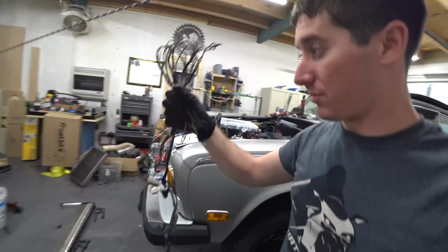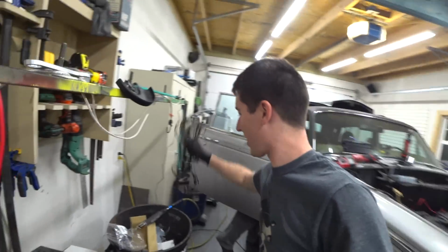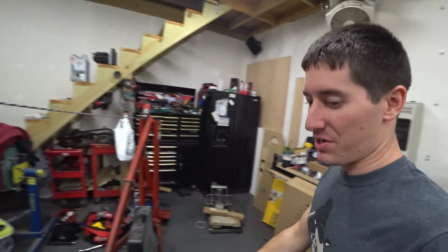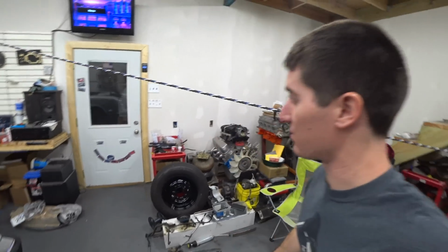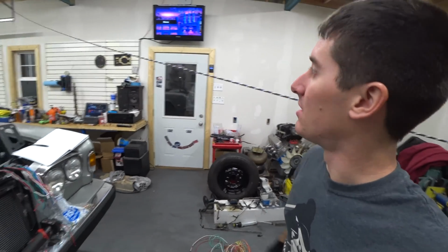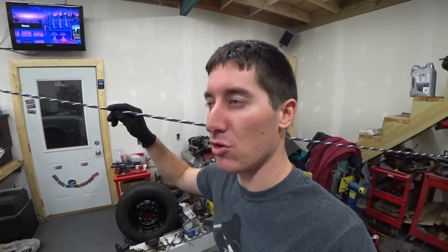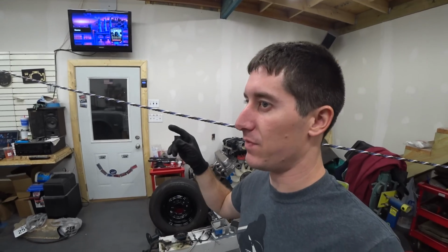Hey, trimming! This is called saving weight right here. All this can go in the trash. It's all rotten, corroded, the wire's cracking everywhere. Over here we have tons of brand new, really nice oil resistant wire. And this is the harness that's gonna go to the back. So this is bottle opener, bottle heat, and fuel pump.